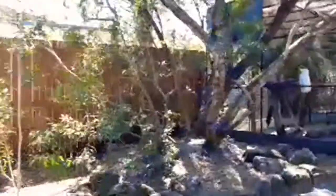The wind is so strong, guys. Can't believe this wind. It's super strong. Seriously, the wind is blowing. So crazy.